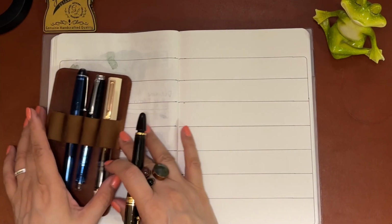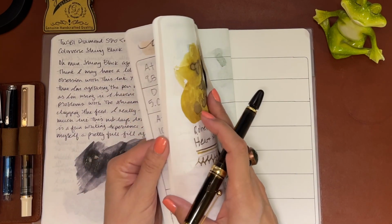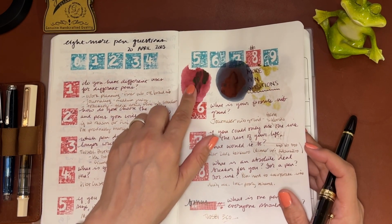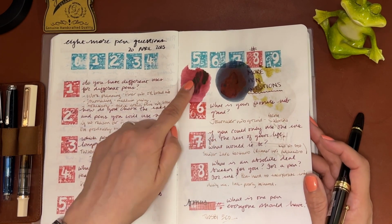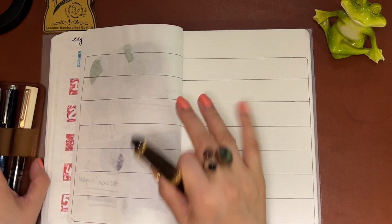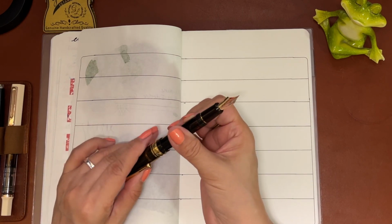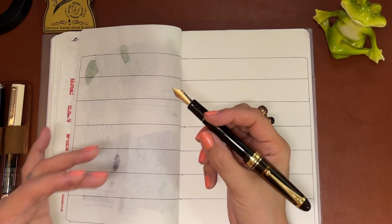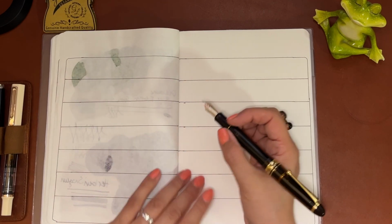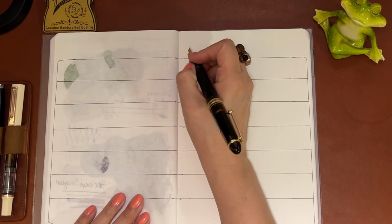Now, I did an 8 more pen questions not too long ago where I talked about this ink being one of my favorites. It was my second favorite out of the question, if you could only use one ink for the rest of your life. This ink was the runner-up, and I decided to go ahead and ink it into this pen. And so I'm really hopeful with putting one of my favorite inks into what is turning out to be one of my favorite pens. I'm really hoping to set this pen up for success.